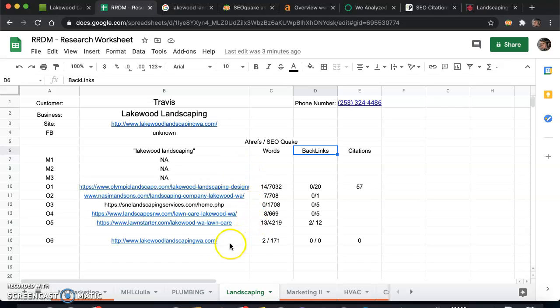In Google, you are ranked number 12, but in reality, you're number 6 because pages like Home Advisor and Angie's List don't count. The most important aspect of your website I would like to go over is your word content and backlinks.